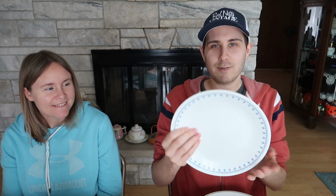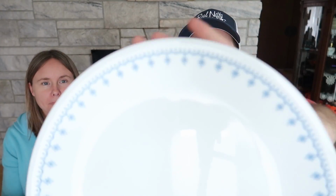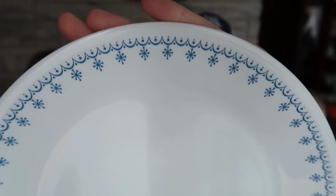Now this one here, really pretty. Again, it's Christmassy. This one's known as Snowflake. That's good for all winter though. Yeah, I would say. It's so crappy outside, I would call this winter.